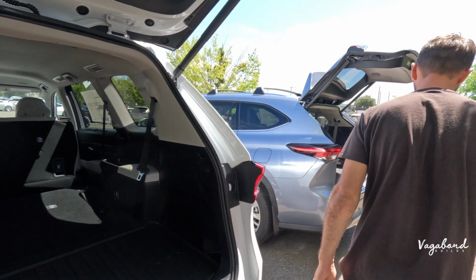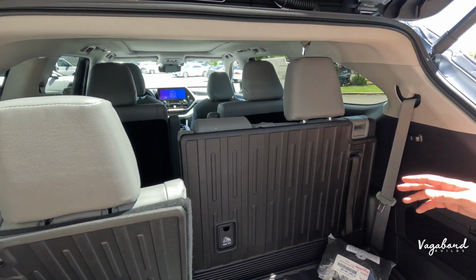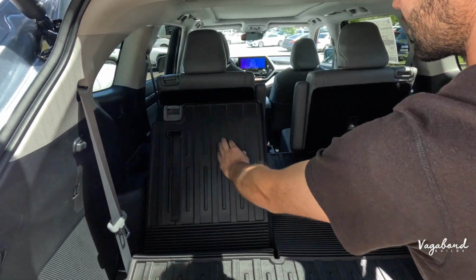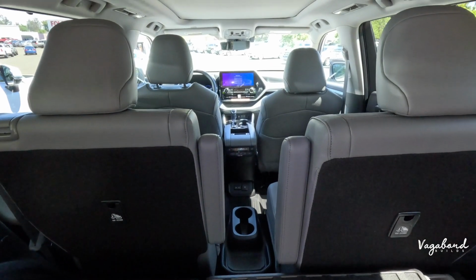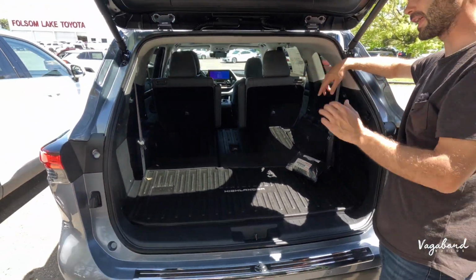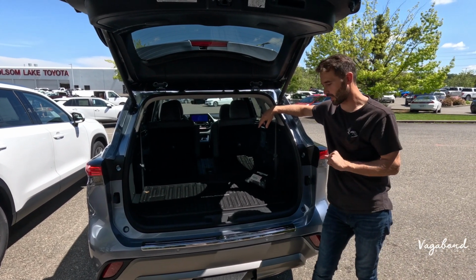Let's go ahead and shoot over here. Same exact cargo area: 21 cubic feet of space with third and second row seat up, and then 98 cubic feet of space with that third row seat down. And see what I mean about the 7 seats, the captain chairs? You get the armrest, and then you get the little aisleway with the cup holders there. You're not getting that in the Grand Highlander. You do probably have the option in the Grand Highlander, but here in the Highlander, just wanted to show you guys, if you're in the market for a 7 or an 8-seater, what it's gonna kind of look like, okay?